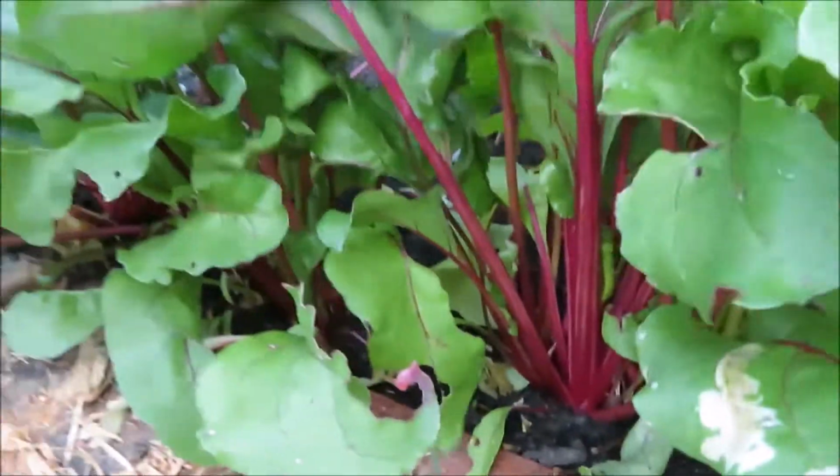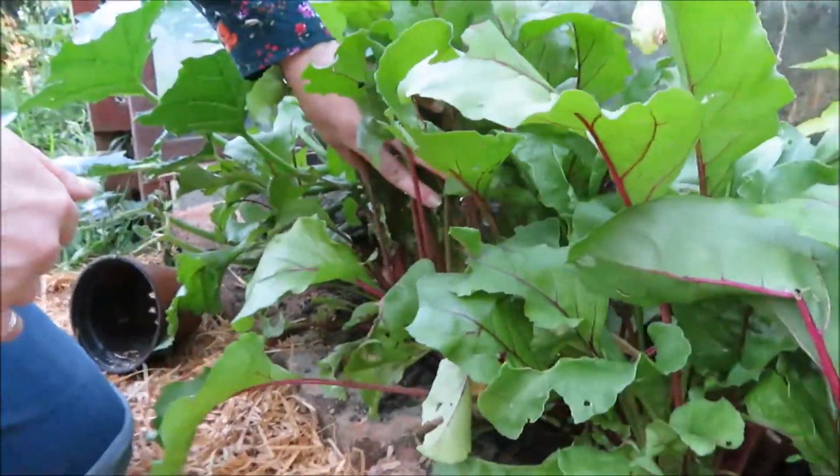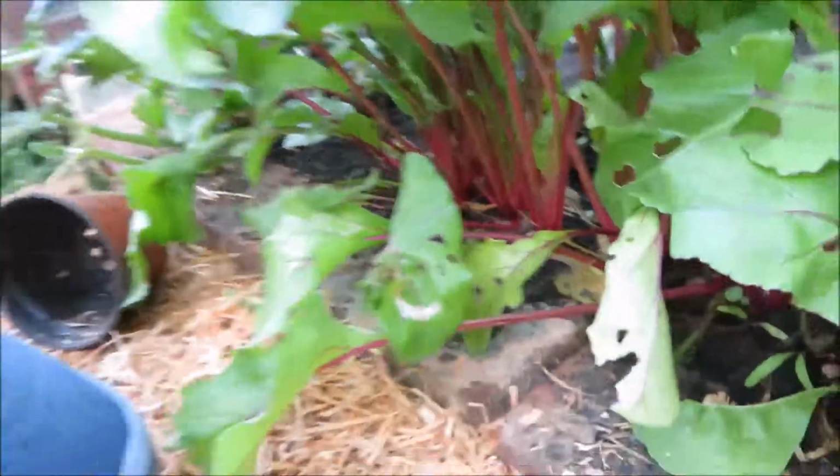They're really leafy plants, they're very happy, but we're just starting to get a few baby ones. So at least we're getting something. Never usually have any problems with them. I don't know why I have this year, but I'm going to miss my beetroot because I love them roasted and I also love them as pickles.